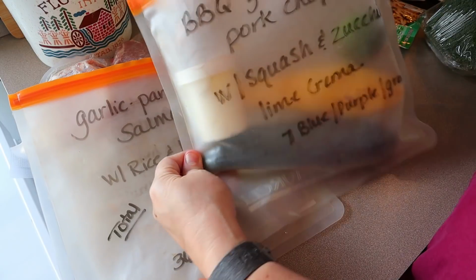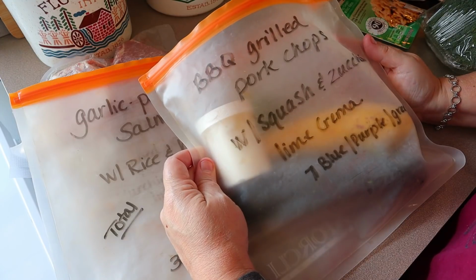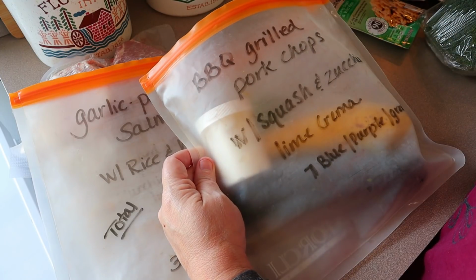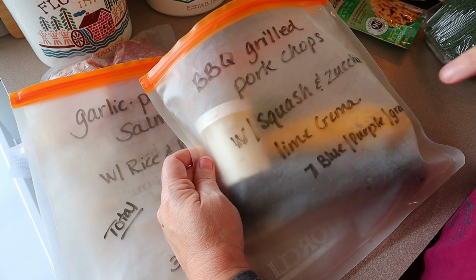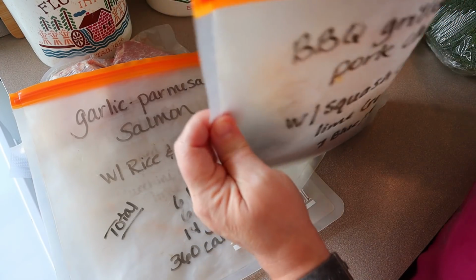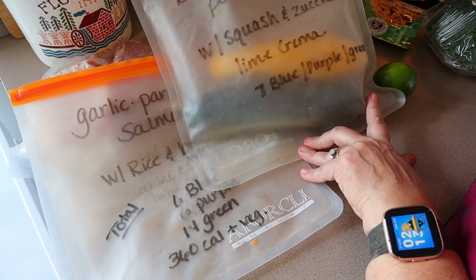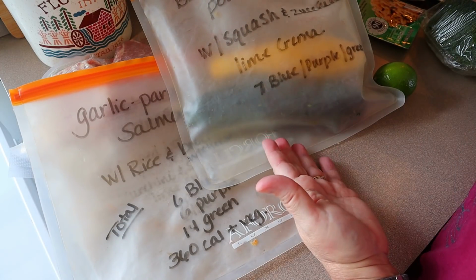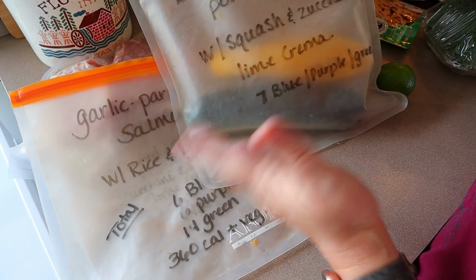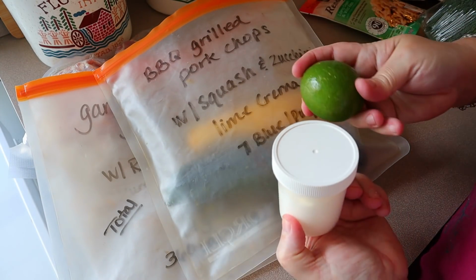So for example, this night we're having barbecue grilled pork chops. My husband will do these on the grill. And for the barbecue sauce, we're just going to use the 0 point barbecue sauce. If we were using regular Sweet Baby Ray's or something, I would actually weigh that out so that I would know how many points we're each getting. But since we're using the 0 point kind, I'm not going to bother doing that. So all I've done, I'm doing it with squash and zucchini lime crema. This is 7 points on all programs. For calories, I really didn't give calories because it just depends on the pork chops that you use and how much squash and zucchini you have. For the lime crema, it's just light sour cream with some lime juice in it.